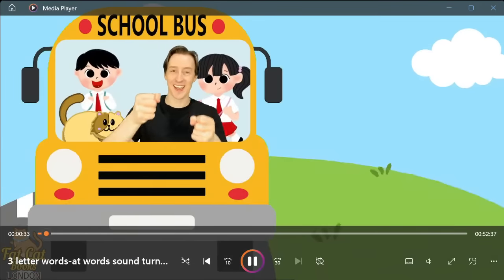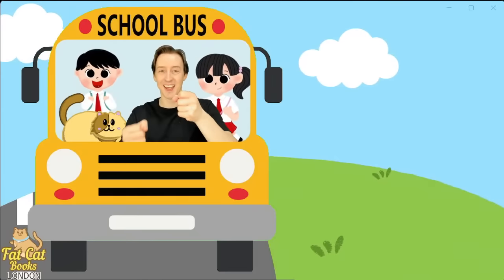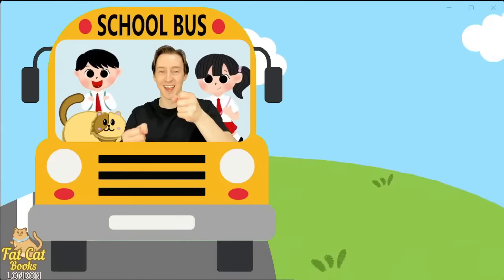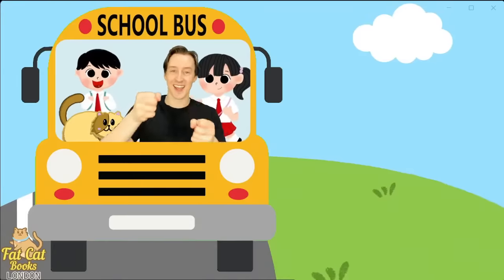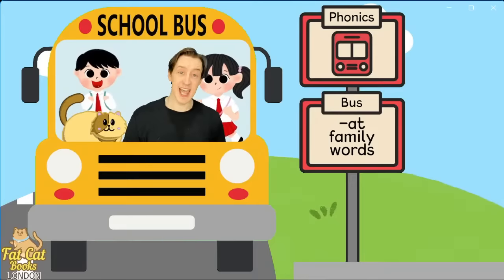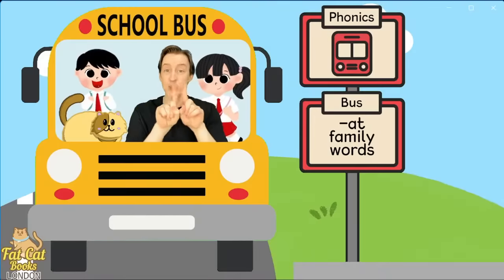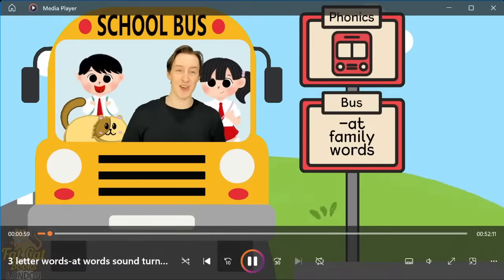Mr. Mike's Phonics bus is coming down the street, along with this fat cat who loves to eat. The wheels go round, the horn goes beep. Hop on board, let's learn and leap. Oh, here we are. It's the AT family words. We're going to read words with short vowel A next to T. Let's go learn how to read. Everybody off.